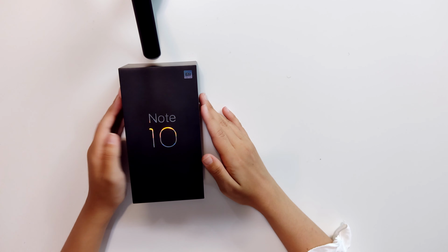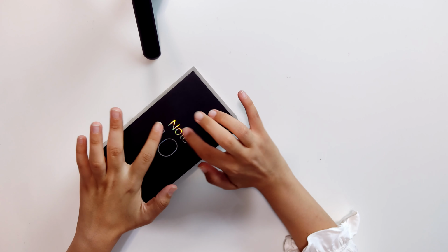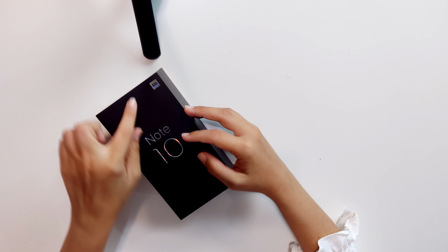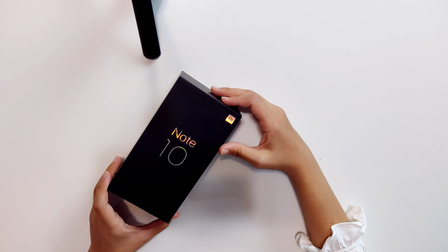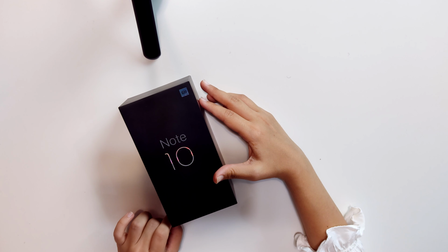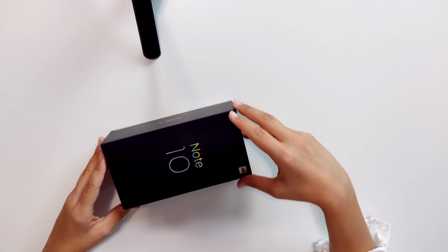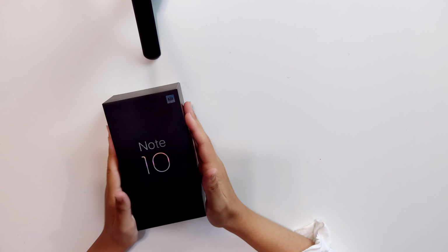The design of the box is pretty stunning. We see the beautiful Note 10 signature here, blazing, glittery, the Xiaomi logo. The color of the phone is midnight black. It's available also in other colors. We have 6GB RAM and 128GB internal storage. USB Type-C cable for fast charging. And let's open the box.